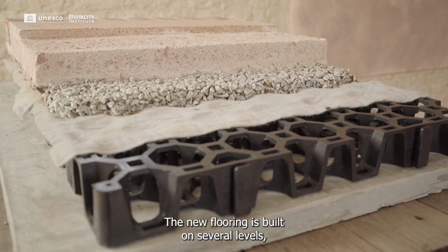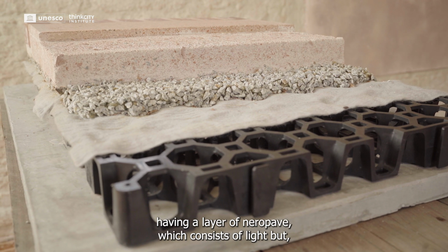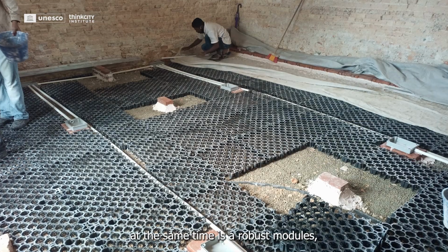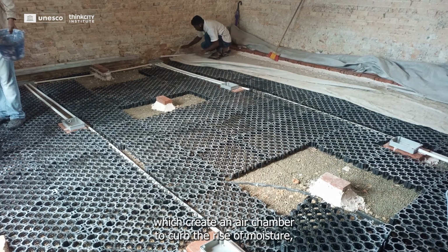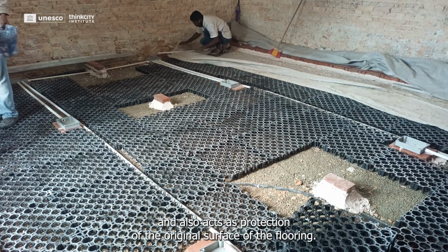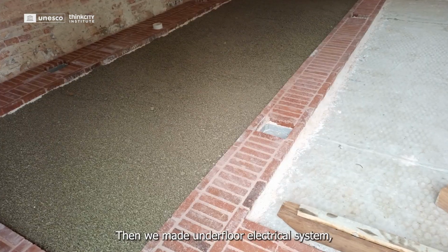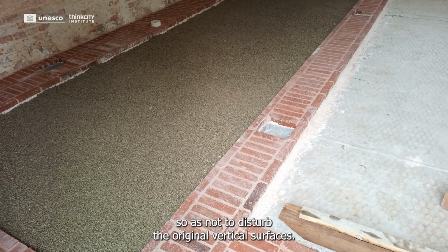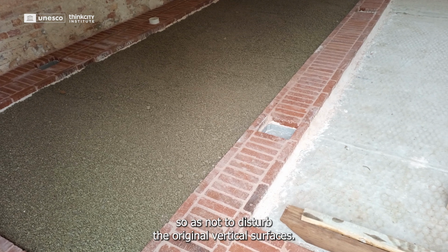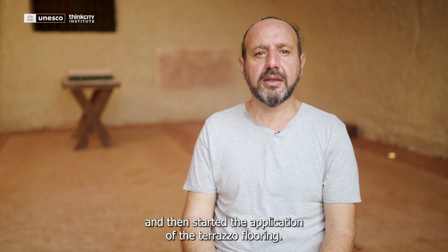The new flooring is built on several levels, having a layer of narrow pavé, which consists of light but at the same time robust modules, which create air chambers to curb the rise of moisture and also act as a protection of the original surface of the floor. Then we made the underflooring electrical system so as not to disturb the original vertical surface. Over it we added a layer of gravel to cover the entire electrical system and then started the application of the terrazzo flooring.